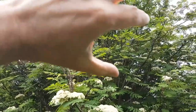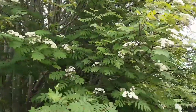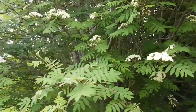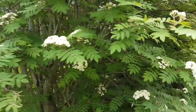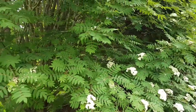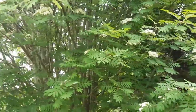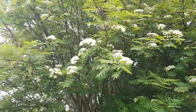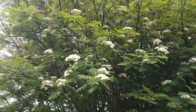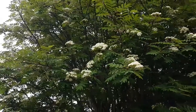At the tips of a lot of the branches, the leaves and some of the flowers are just completely shriveled up. Though overall, I think the tree is healthy, but something's up there. I don't know if it's just frost or what, but you can really smell it today too. It's really fragrant, which is surprising because I thought it'd be more fragrant on a sunny day.